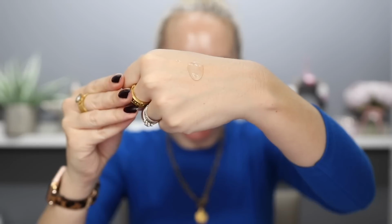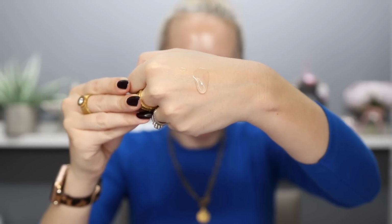I'm just going to pop a little bit on the back of my hand to see how much comes out because I don't want to apply too much. So the consistency of this is actually quite runny. It's not really a massive silicone consistency, although when you feel it, you can tell there's silicone in the formula, but it is quite a loose silicone formula. So it's definitely not heavy at all.